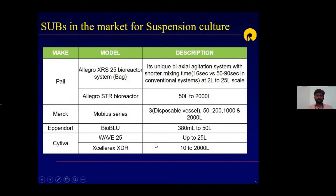First, we have PAL. Allegro XRS 25 bags are available. This is a unique technology: a biaxial agitation system, which shortens the mixing duration from 50 to 90 seconds in the case of a conventional system down to 16 seconds. And these range from 2 liter to 25 liter scale.